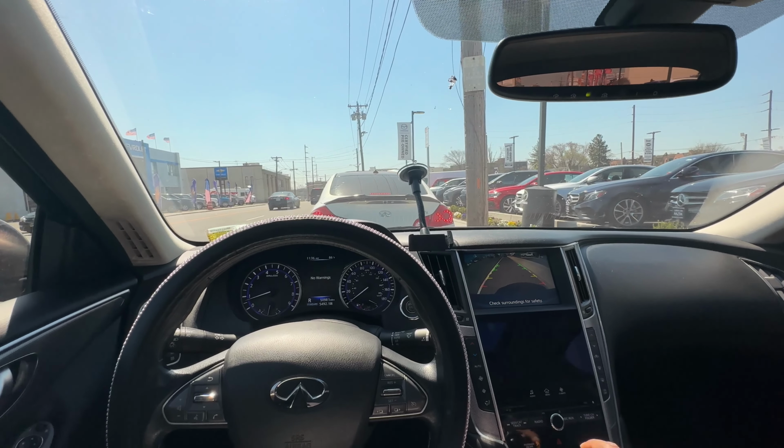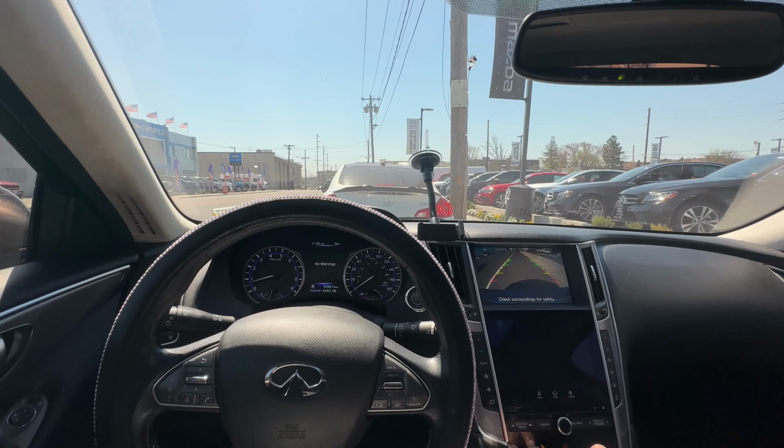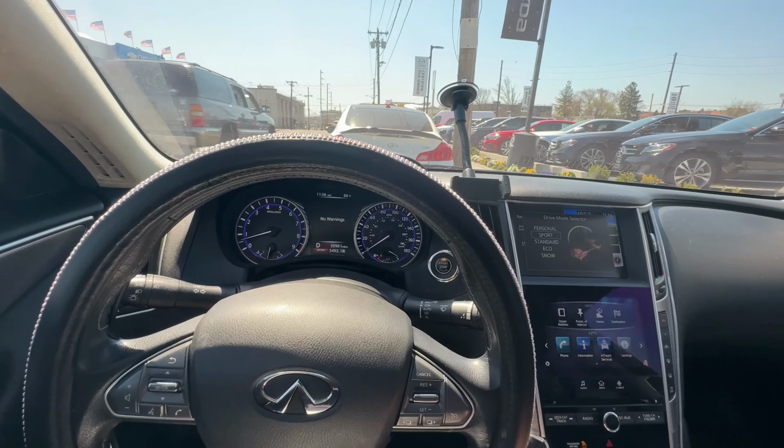Oh, one thing I do want to say though, she did just recently get new turbos. So yeah, you know what that means. We're gonna throw this in sport mode.